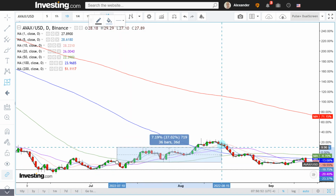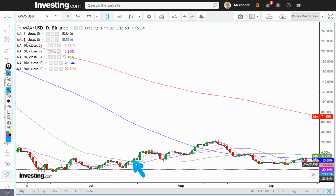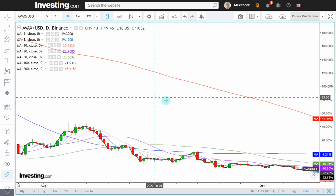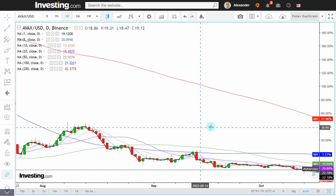From that low, it did, however, rally 55%. We can see here that the green 50-day became a very clear and obvious support level, worked out pretty well for the bulls, and offered multiple opportunities to buy Avalanche and make decent gains. Here it became resistance again, and since then it's been a good short.